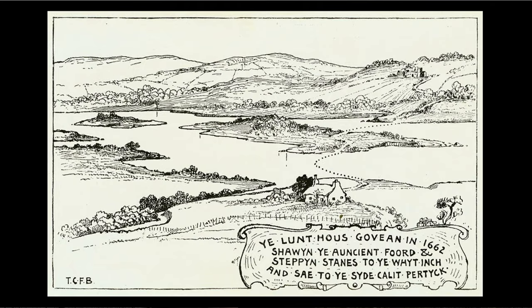And one of the other fords was at Lint House, the Lint House Ford, which was located roughly where the Lint House shipyard used to be, sort of where the Clyde Tunnel is now, that sort of spot. I'm not sure where the third ford was. I suspect it may have been just a little further up the river, perhaps closer to Govan, perhaps where the Kelvin meets the River Clyde.